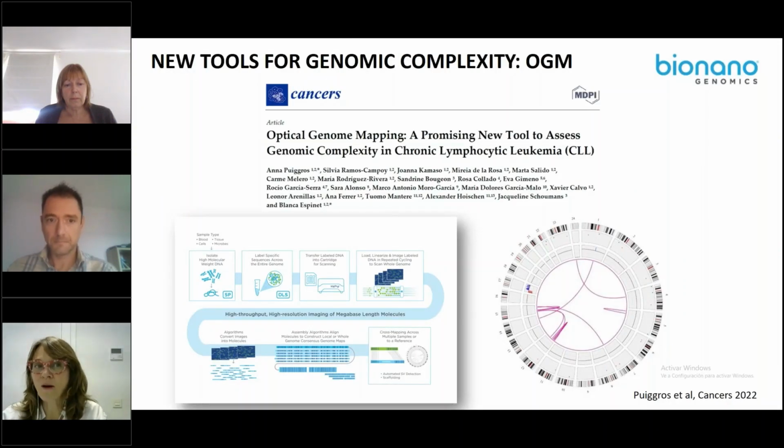And to conclude, I want to introduce these new tools for genomic complexity. Optical genome mapping is a new technique that is spreading around the world. It allows us to analyze very long DNA molecules. And it's promising because it allows us to identify not only copy number changes as genomic microarrays do, but also all the structural rearrangements that are present in the cell. So it's probably going to be, in the future, a new technique to detect genomic complexity.